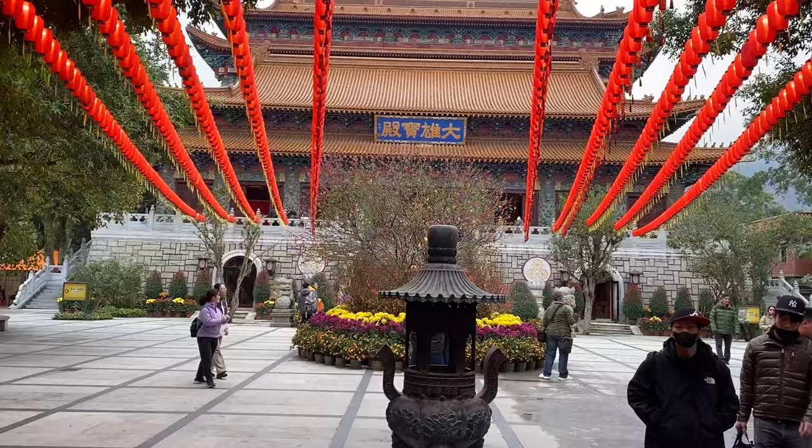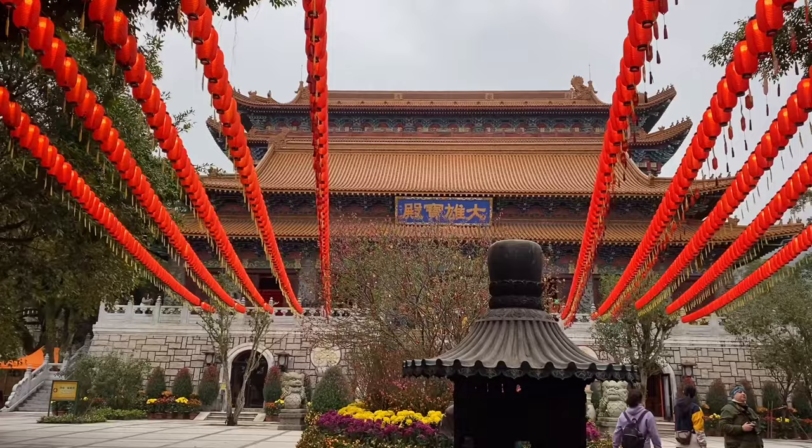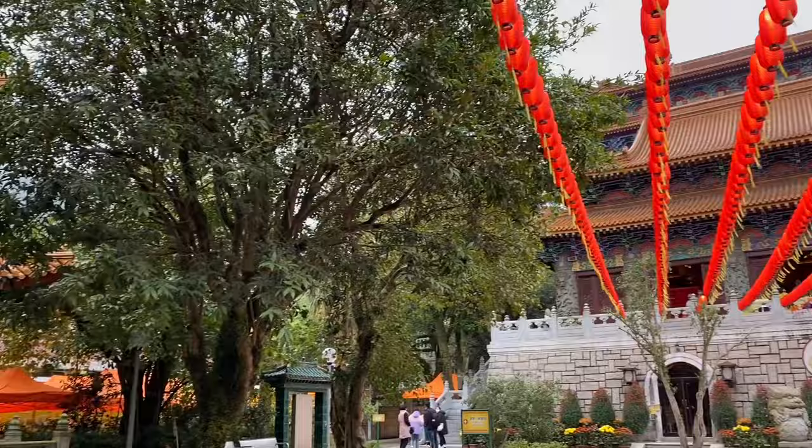Once you've entered, this is what you can view. This is the Lin Monastery. How beautiful is this temple, guys? I love the red lanterns. I love the architecture. I love, of course, the very beautiful flowers. As you can see, yes, it's winter, but they are still in full bloom. How gorgeous and peaceful it is to be here right now.